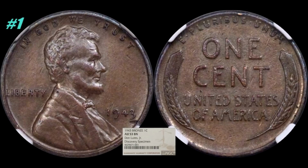But that's going to wrap it up for the first part here. Again, this is the top 10 Lincoln Cent sales of the Heritage Fund auction sale.